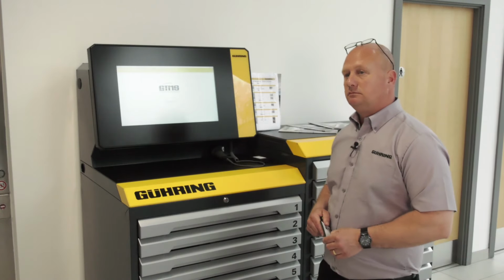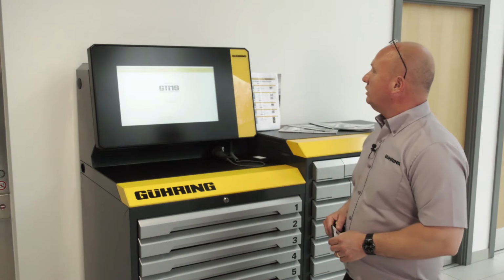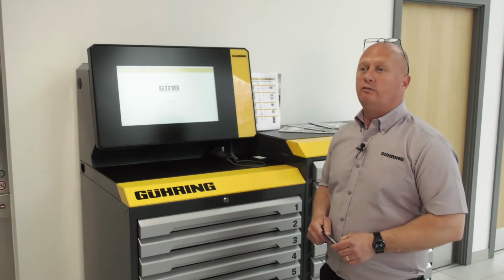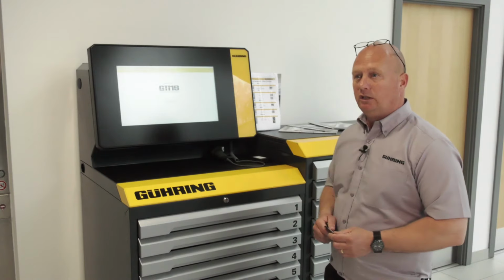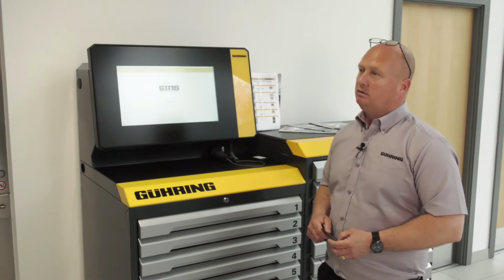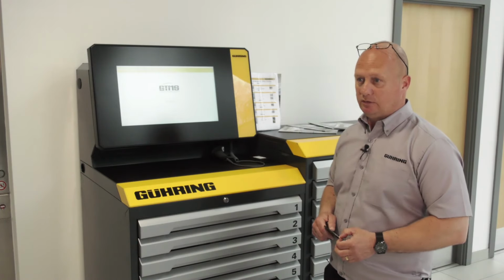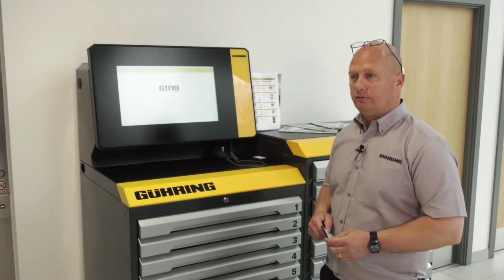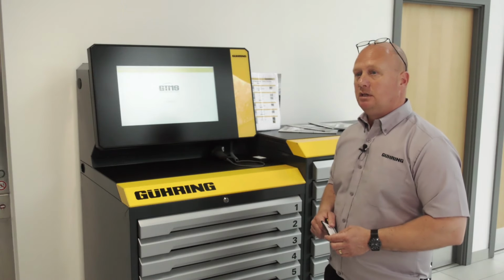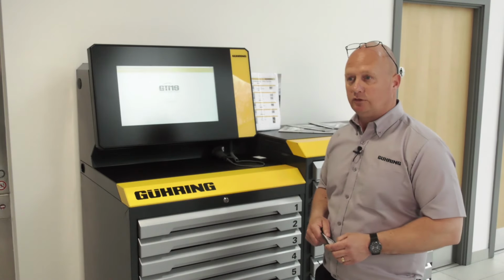The Goering GTMS, tell us a little bit more about your offering. Okay, the Goering GTMS is our own software. It runs all the Goering machines. We have various different models, but it's programmed and adaptable for all our machines on various levels of security and that like. So whichever machine you go for, it can be adaptable to suit the customer needs.